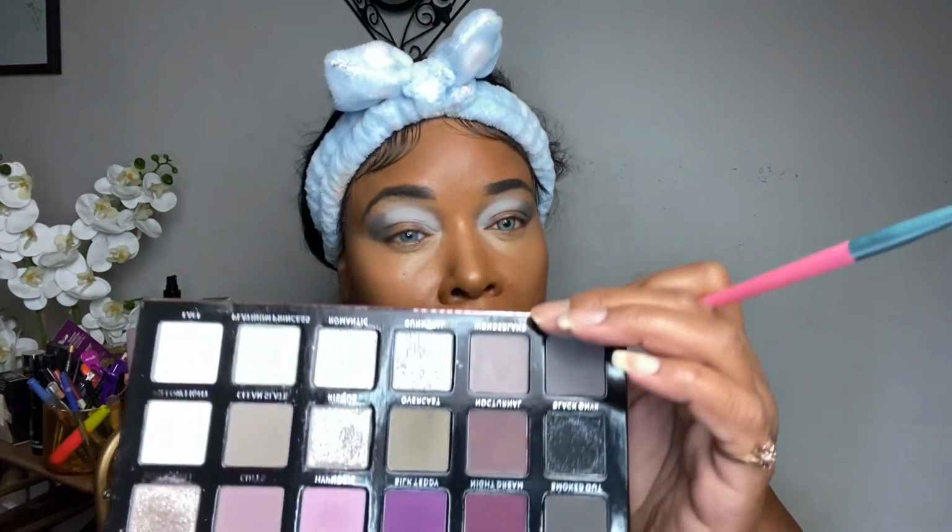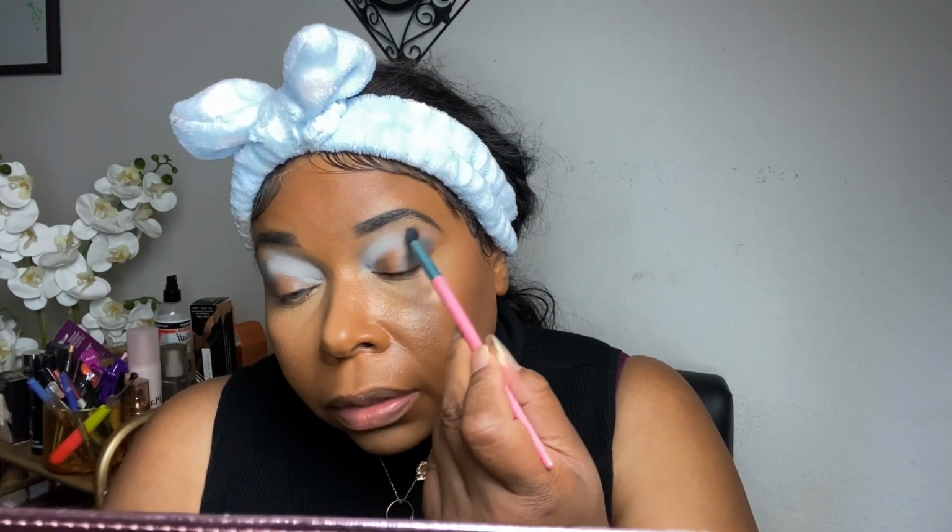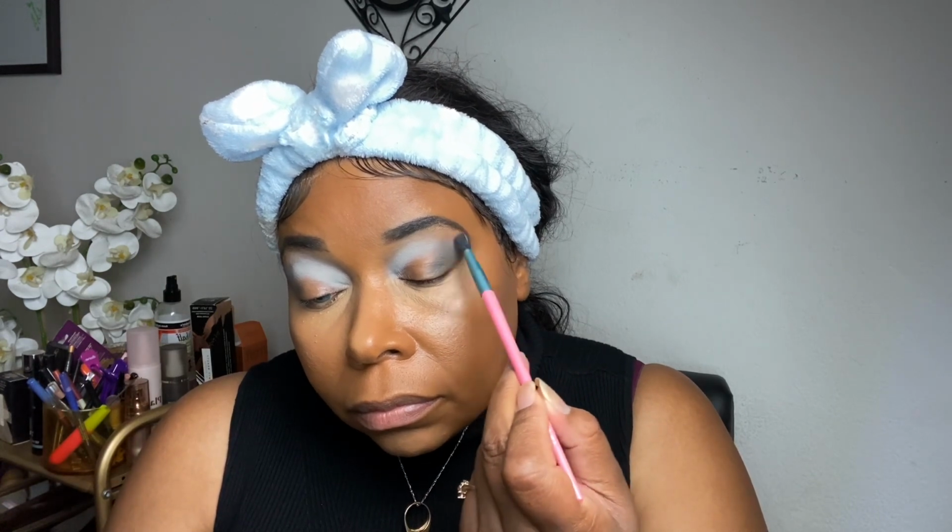Yeah, so I'm taking this shade right here, which is Wonderland. And I'm just kind of going around this gray. That way we get rid of all the harsh lines. I don't want to do too much. And I'm going to do the same over here, because I don't want to leave that like that. I want to kind of blend that out. Just want to make it a little softer around the edges. I want to take my time so it's not sloppy.